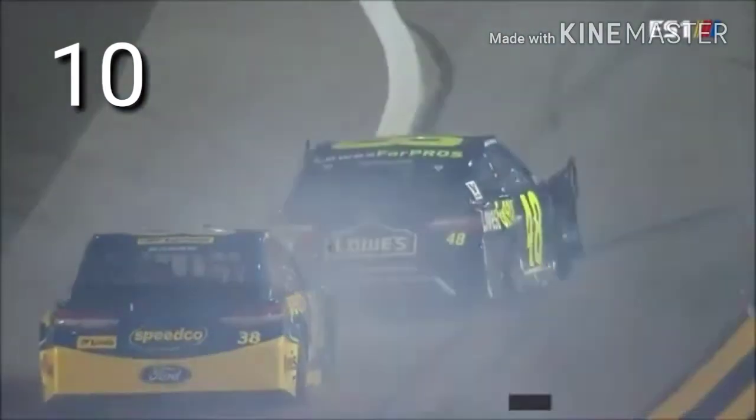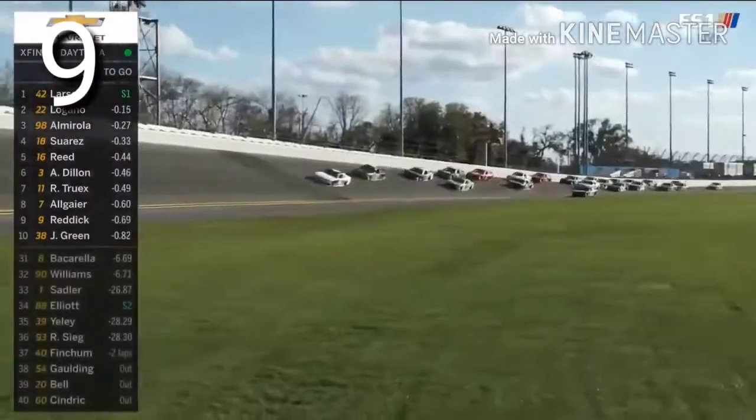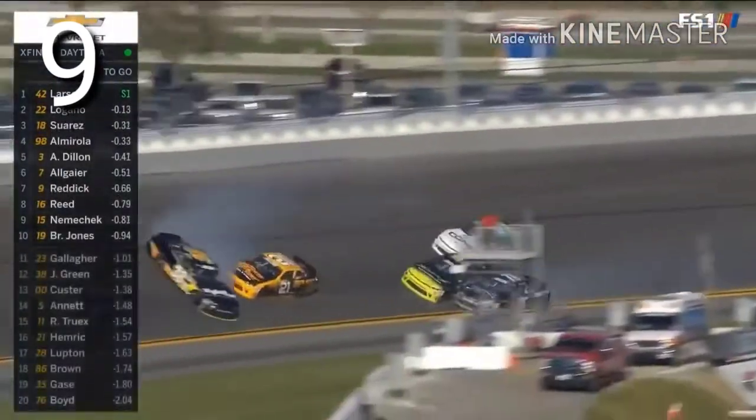Sorry. Yeah, clearly in that view, the left rear. Taking him out of contention. Oh, whoa. He's going to spin. Wow, what a save. Oh, but behind, Cole Custer into the wall. Caution is out.